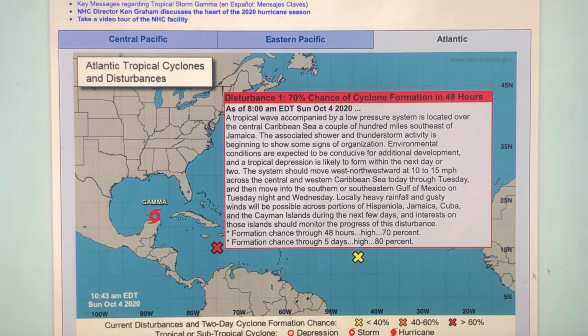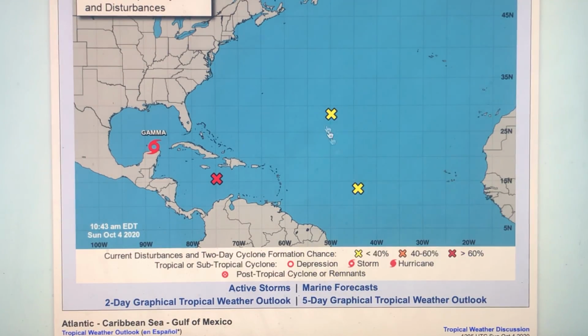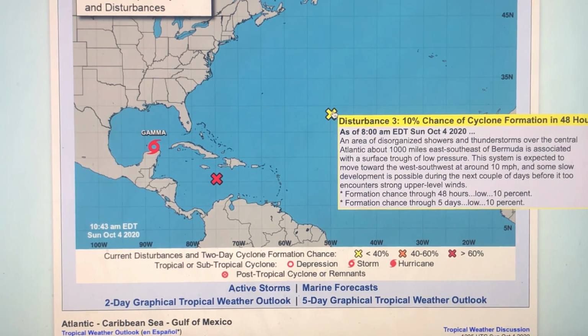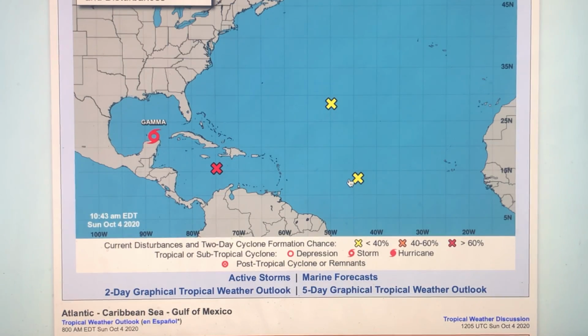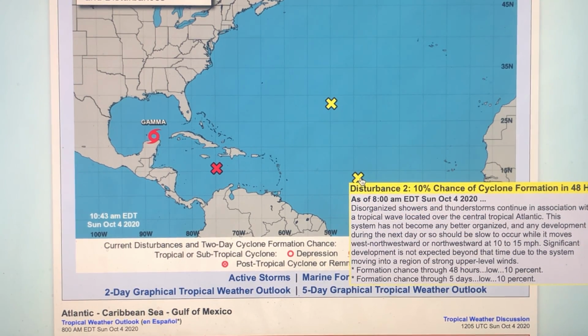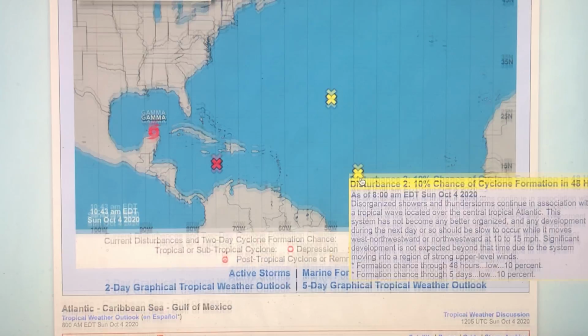And then, of course, just real quick, I'll mention these other two disturbances the NHC is monitoring. These two will not do anything. In fact, I don't even know why they even really started monitoring these two systems. They will both not be able to do anything because of strong upper-level winds.